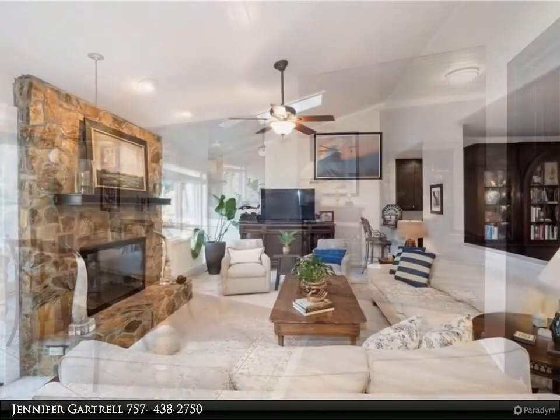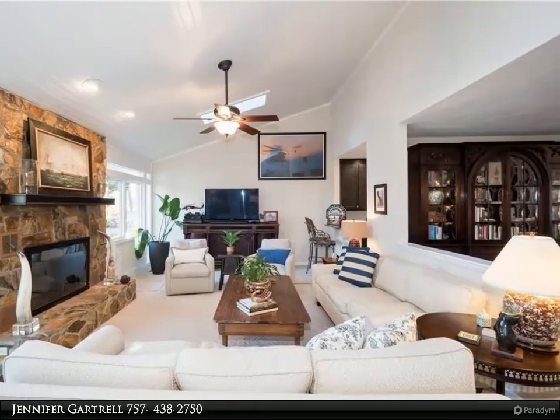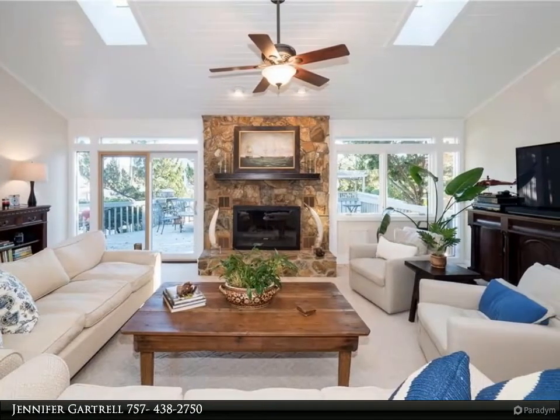Chef's eat-in kitchen with custom cabinets, granite, stainless appliances, beautiful backsplash, gas range, three ovens, and pantry is open to the family room with stone gas fireplace and bar with ice maker.